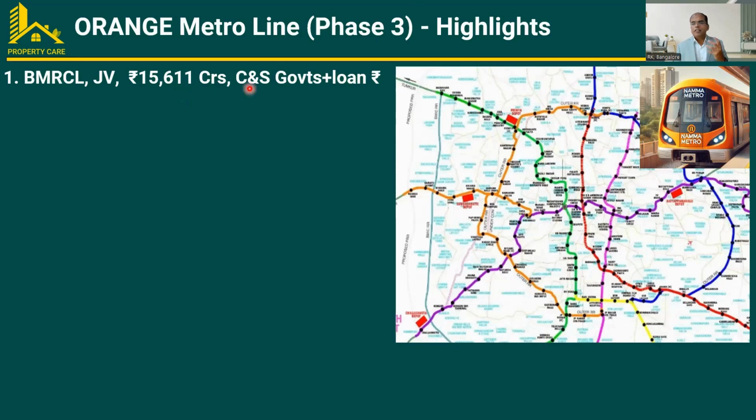The cost is basically shared by the central and state governments, plus we are also taking a loan from the Asian Development Bank and some Japanese international fund agency to build this infrastructure.